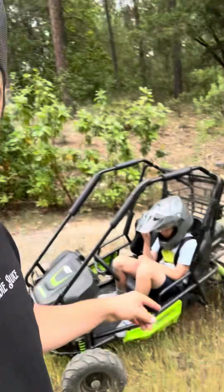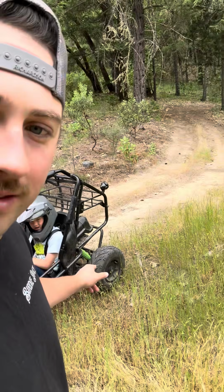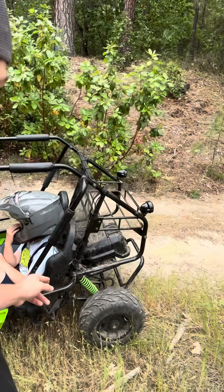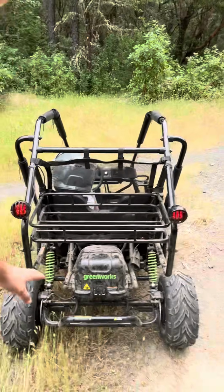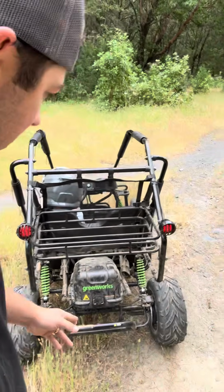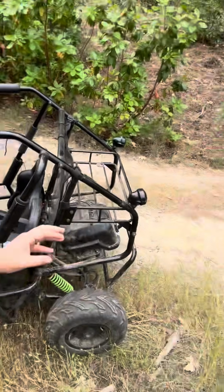A couple of things that I like about it. I think that these tires actually are pretty sweet. The tires have pretty decent tread. This thing is gripping up hills and works really well as an electric go-kart. Another thing that I like is the braking. It doesn't have front brakes, it only has the rear brakes, but they are disc and they're hydraulic. Really touchy, work really, really well. You can do a slide out too, which is pretty cool.